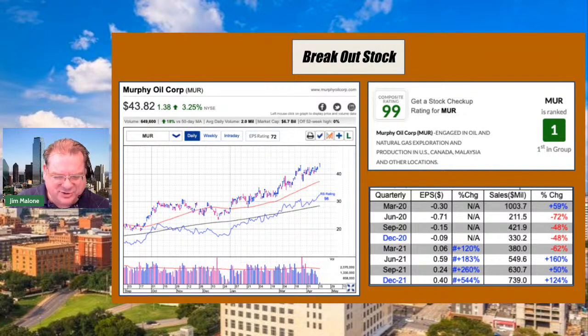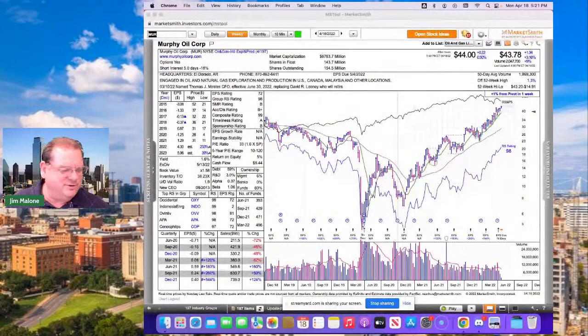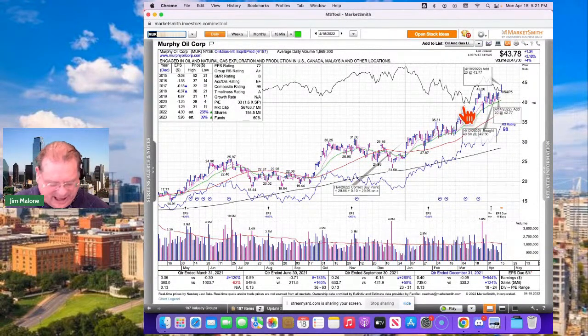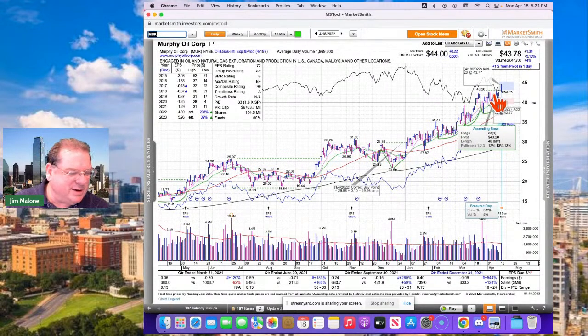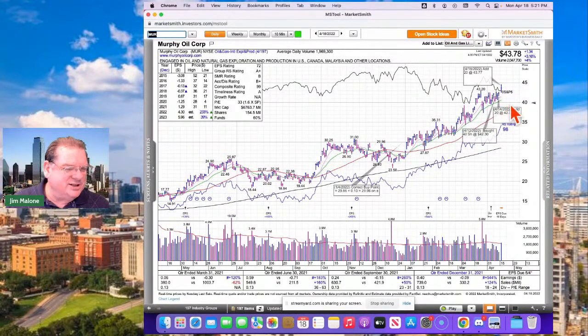Okay, so let me share the screen on the live chart for Murphy Oil and take a look at this chart a little bit. We closed up, and we're up after hours. It's at 44. If you're interested in possibly moving a little bit of capital in here, what's happened is it came out of this 43.20 base, and it's moved up from there.